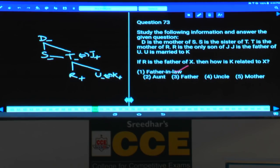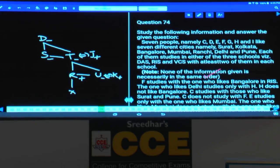Then question number 73. If R is the father of X, then how is K related to X? K's father's sister is aunt, aunt's husband. Aunt's husband is K, that is choice 4. 73, choice 4. Then question number 74 onwards, 74 to 79.